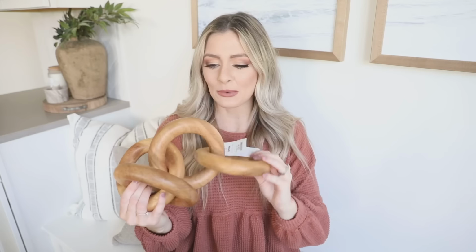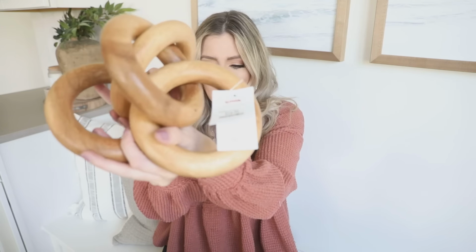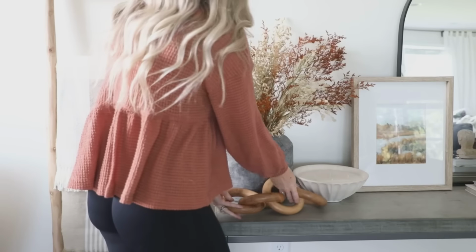So okay, this next thing that I bought, I actually was going to get it at Target, but then I was at TJ Maxx and I saw this one and I really liked it. It's this really cool wooden ring decor piece. This guy was 25 bucks, and I really love the warmth and texture this adds, especially if you have a larger scale area you're trying to take up space with and decorate. This is really great for minimalistic decor. So I'm just gonna pop this on my console table.